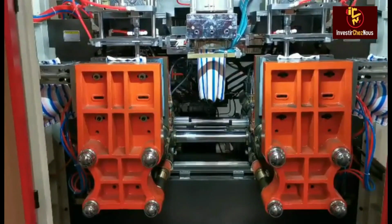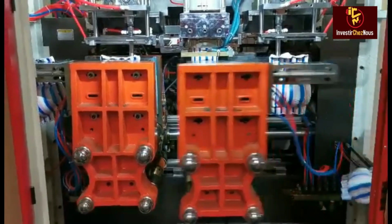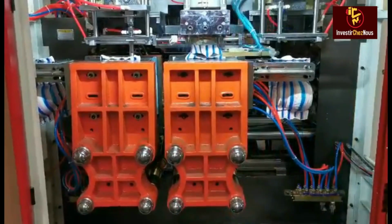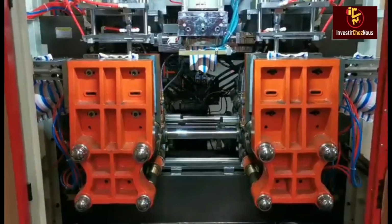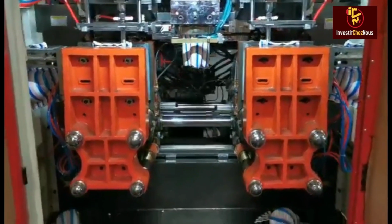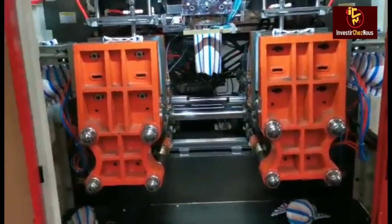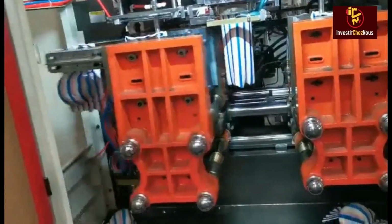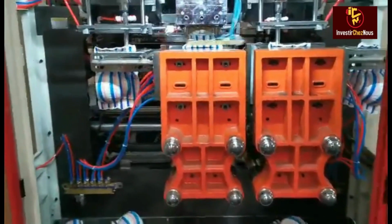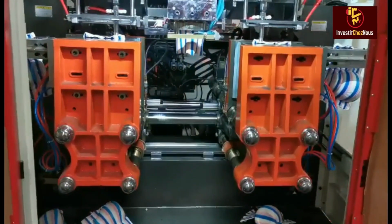This is the core machine, where the plastic resin is melted and injected into molds. When selecting a machine, consider factors such as clamping force, shot size, and energy efficiency. Molds. Molds are custom designed for each product, and their quality is essential for achieving consistent results. Look for molds made from durable materials like steel, which can withstand high pressures and temperatures.